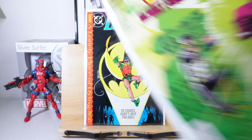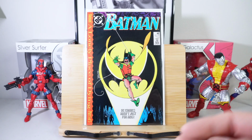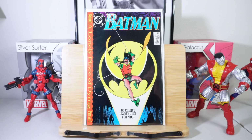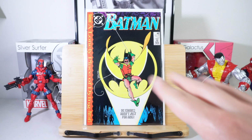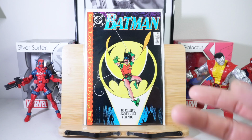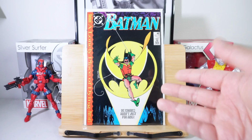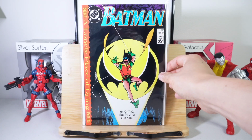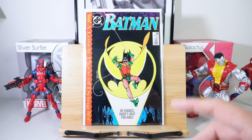And last but not least, I was very happy to find this one. I love me some Batman, so issue 442 features the first time Tim Drake appears in the Robin costume. There's another key issue, further down the line, of him getting his own version of the Robin costume, but the first time he puts on a Robin costume is right here. But really cool to find in a dollar haul. So those are the comics for this time around. Let's turn the camera back around and finish things up.